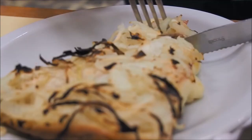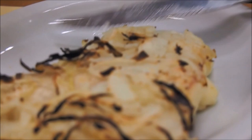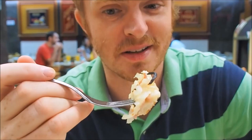So next up, this is fugazzeta. Fugazzeta is normally just onions, but this was fugazzeta with ham and cheese. Look at all of the onions on here. Yeah, you can see the ham right there. Looks awesome.